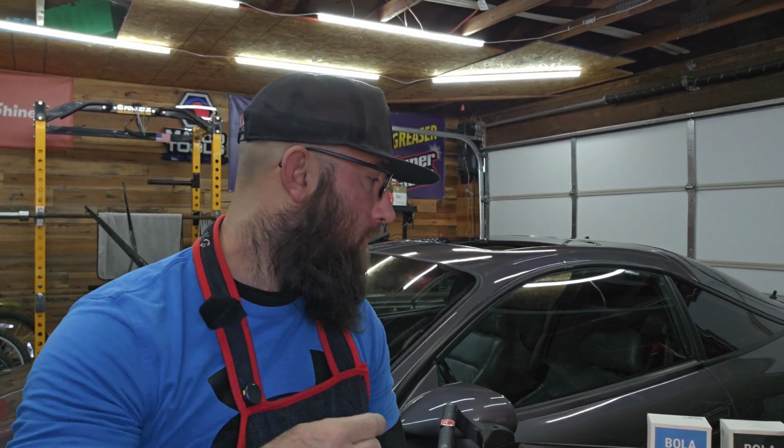So I've got the GSX prepped behind me, ready to install the coating. I just went around it, used my panel prep. Now, you guys always hear me talk about make sure you follow all the steps: wash, decon, clay, iron remover, cleaner polish, all that stuff. You want to get the best longevity out of your coating.